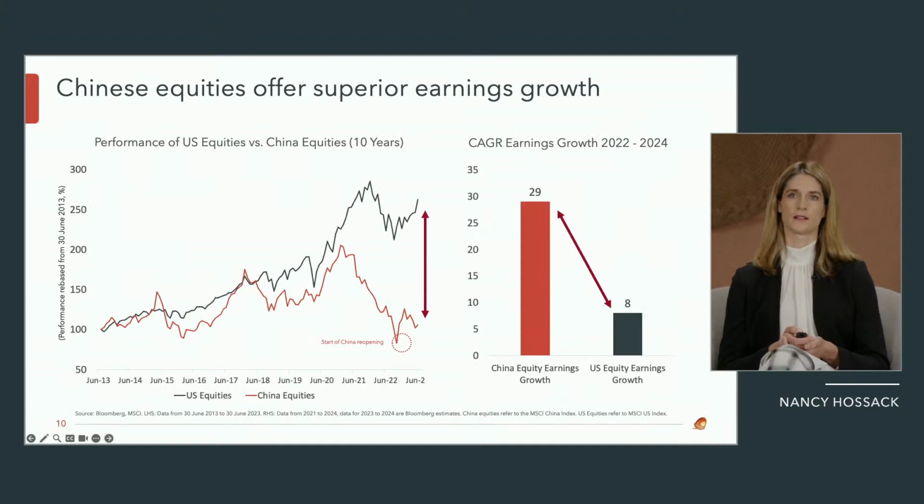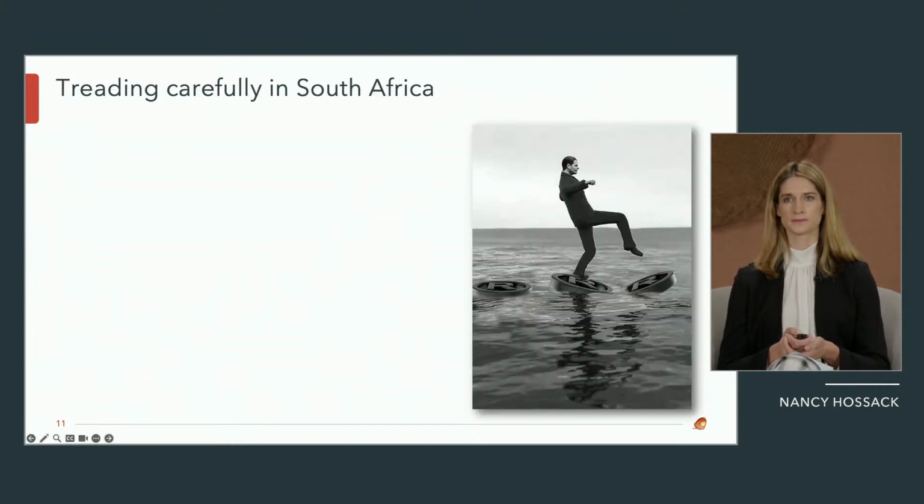This is just another chart on the left showing the differential in performance of US and Chinese equities, and also where we think that earnings are going to be over the next 2 years. Because, as we've said, Chinese earnings are at quite depressed levels, we certainly see that forecasted growth for Chinese companies is well in excess of what the US will deliver. So that hopefully gives you a little bit of a sense of how we're thinking about the global markets.